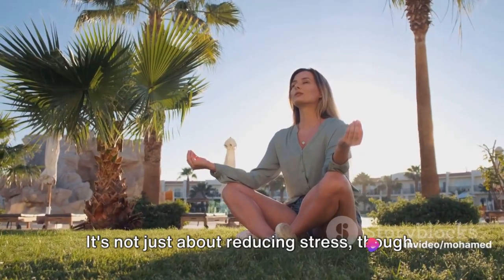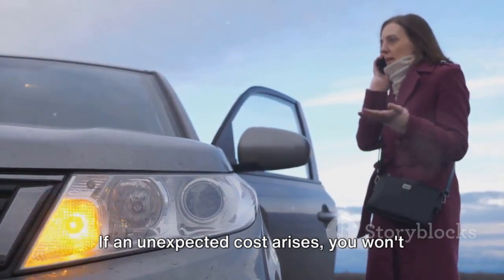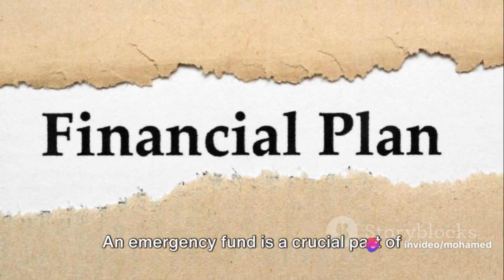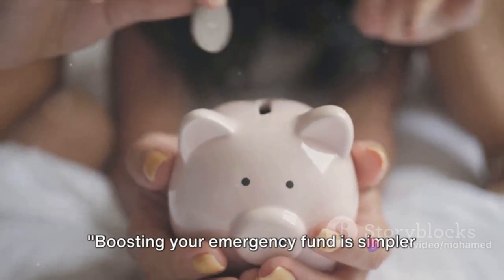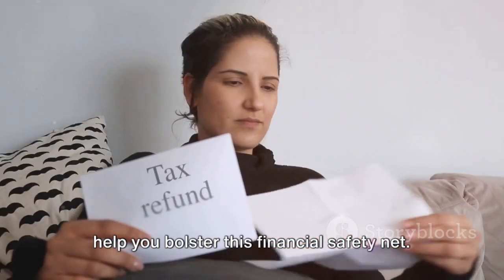It's not just about reducing stress, though. An emergency fund can also protect you from debt. If an unexpected cost arises, you won't need to rely on credit cards or loans, which can lead to a debt spiral. An emergency fund is a crucial part of any financial plan. Now let's learn how to boost it. Boosting your emergency fund is simpler than you might think. Let's dive into some strategies that can help you bolster this financial safety net.